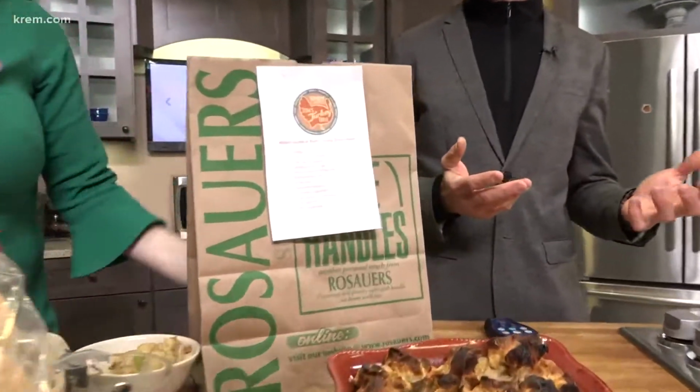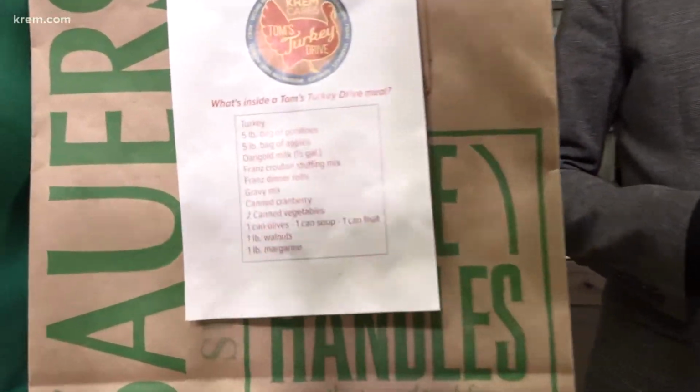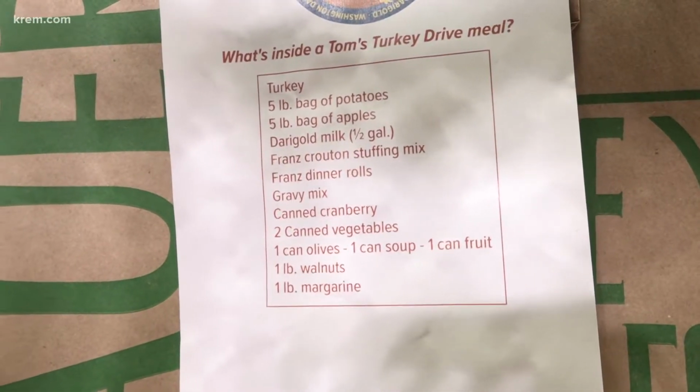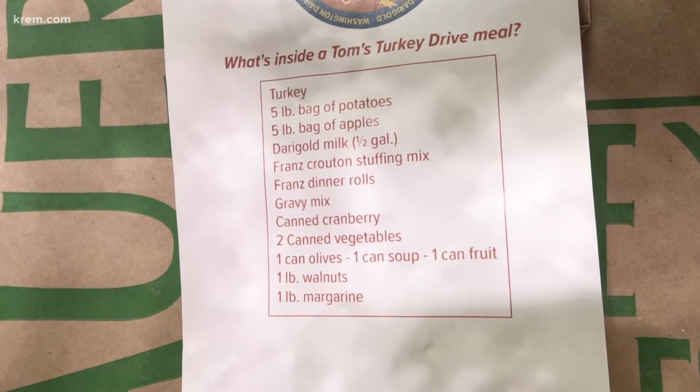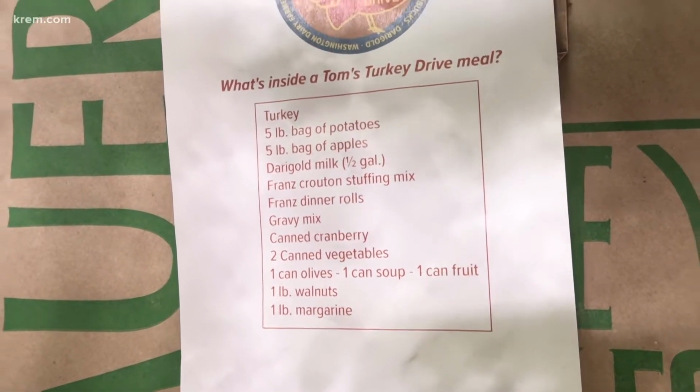One of the things people want to know, as we've been preparing this meal and talking about the ingredients, is what's inside the Tom's Turkey Drive bag, because 40 pounds plus of food is going out to area families. If you're coming by to get a meal, it actually comes in a box now because there's so much food. You've got a turkey, Friends stuffing and rolls, Dairy Gold milk, potatoes, apples, walnuts, and canned goods, among other things. So lots and lots of food.